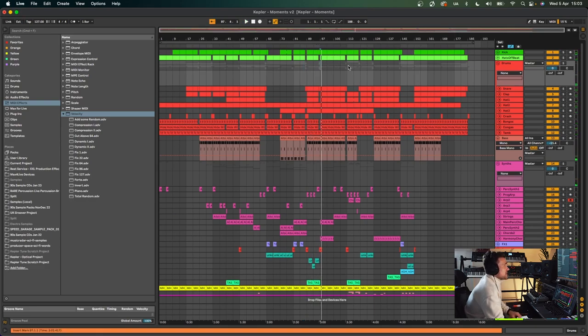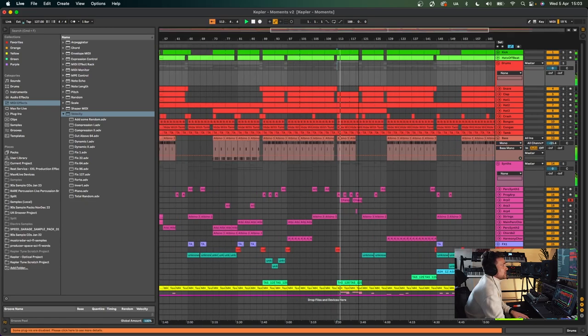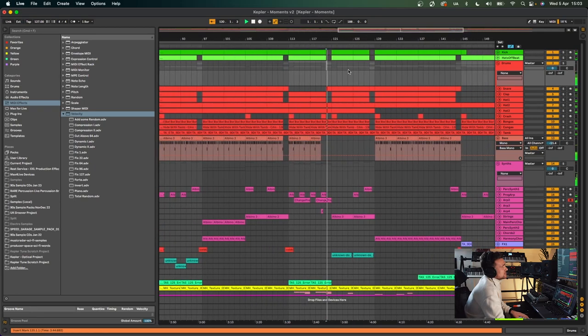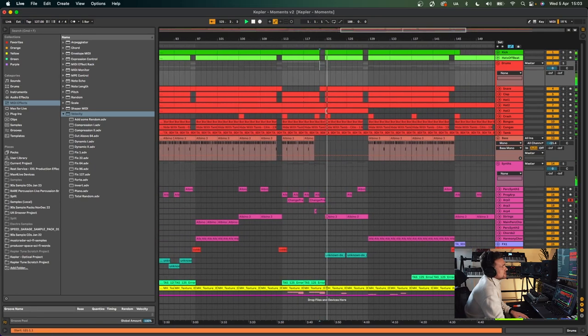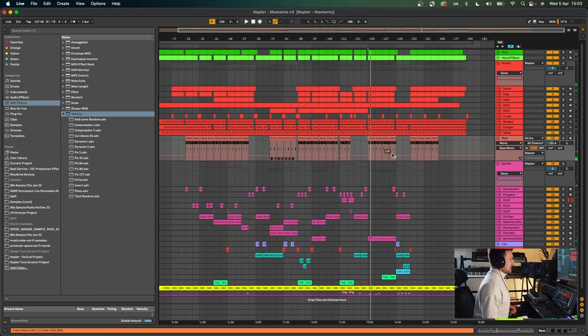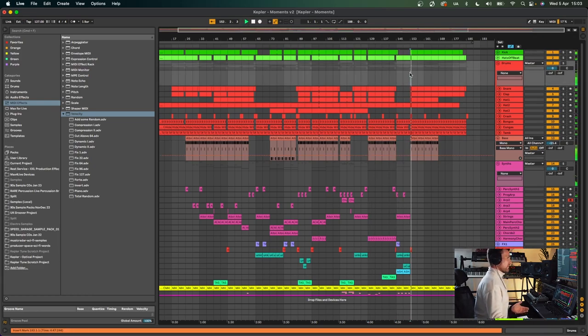And then we're just flicking between sections. We have this little kind of breakdown, I suppose. And then we take out the bass line here. And we'll drop it back into that section, which is just a little bit more stripped back. Final breakdown. Outro. Really simple. So we're taking out elements, we're flicking in between variations and just controlling the elements, really.